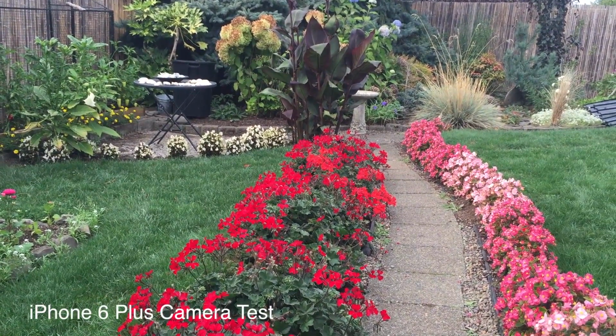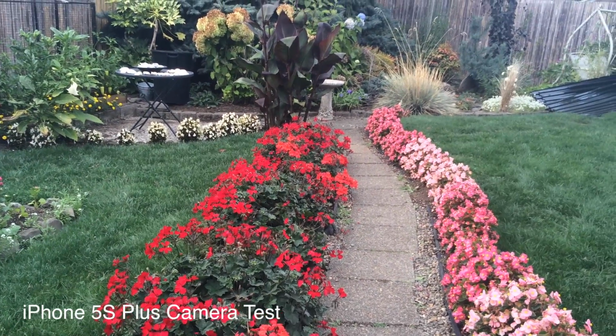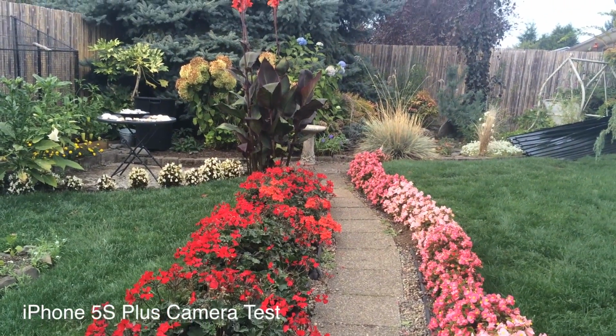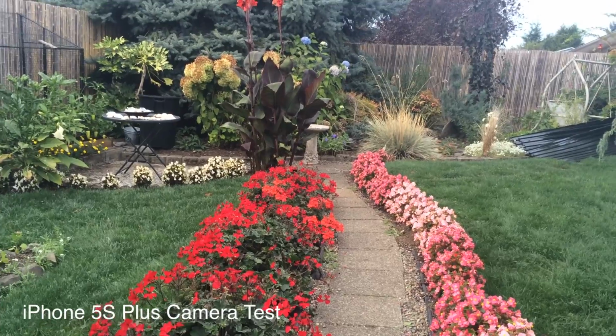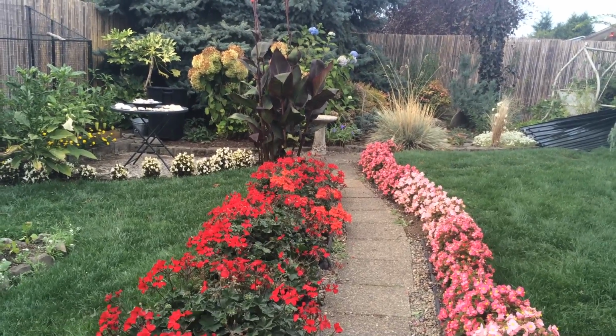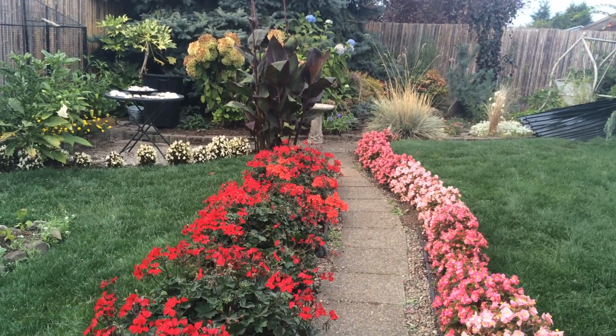This is the iPhone 6 Plus and the iPhone 5S right here. So as you guys can tell, the colors are a bit muted. They're more vibrant on the 6 Plus. Also, shake is more noticeable, obviously, on the 5S. It doesn't have that stabilizer. Aperture is exactly the same, so nighttime recording will look great on both devices.